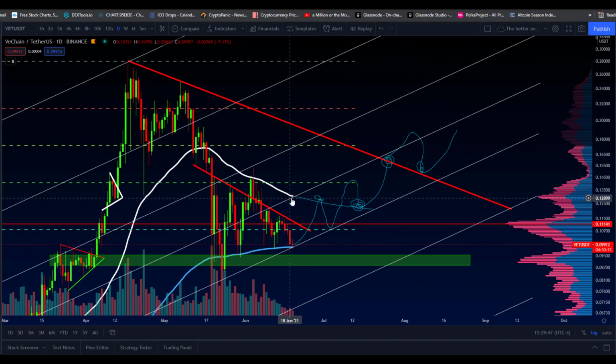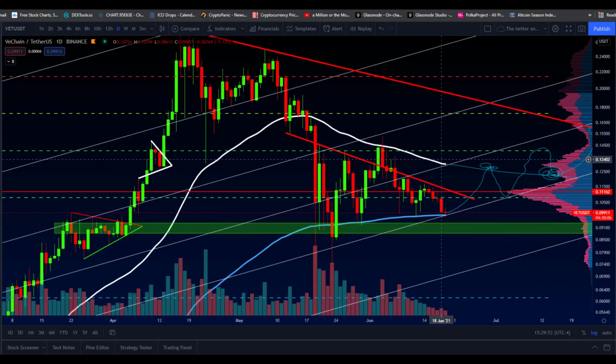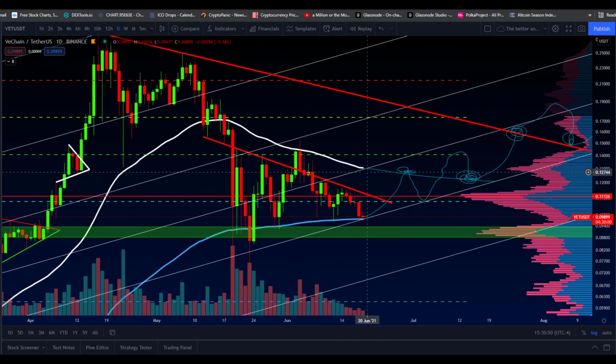But if we want to see VeChain in the high tens of cents, around $1, we first need to get above this inflection point, this 200 daily, sorry, not daily. I look at a lot of charts, folks. I get my email confused sometimes. But no, this is the 200 exponential moving average on the 6 hour. I believe this is the key inflection point.